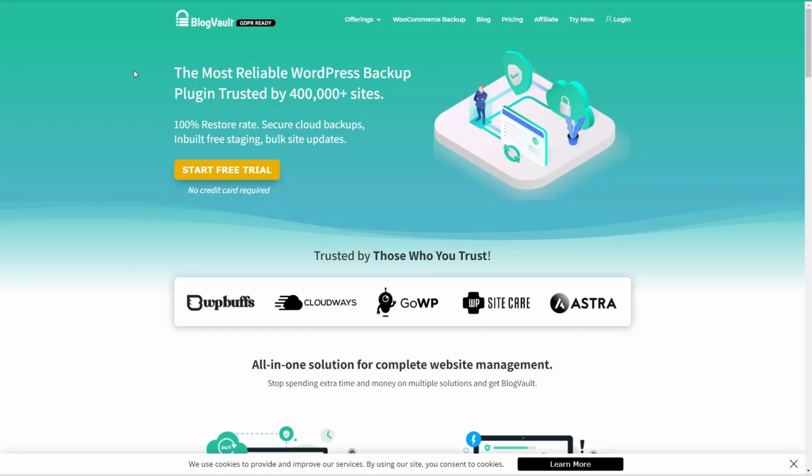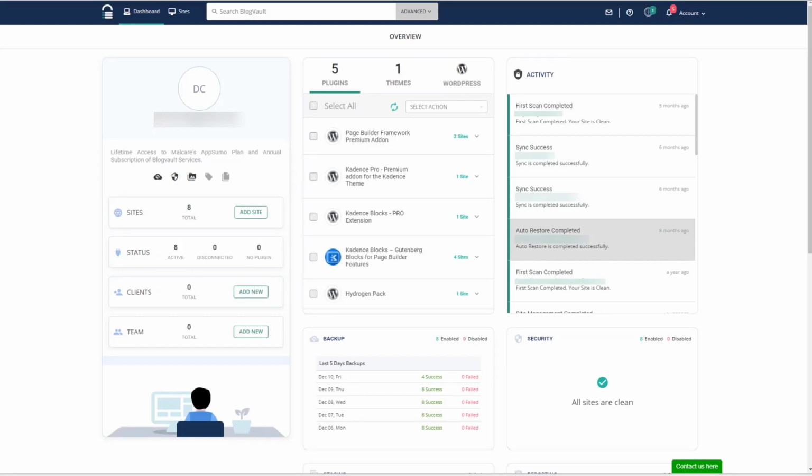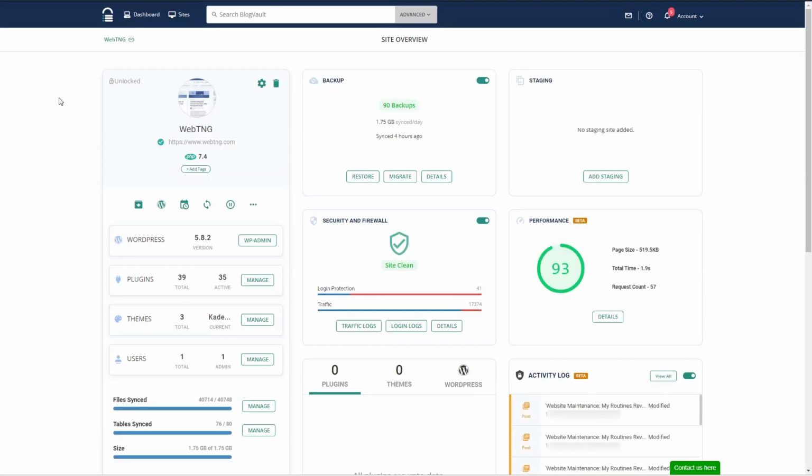It's super reliable. When you first log in, there's kind of a dashboard screen. And if you go and pick one of your sites, then you see an overview of that site. For example, here's the WebTNG website. We can go to the WP admin, we can manage plugins or themes or users and jump right to those places. It tells the number of files and tables synced and size, how many backups it has. My plan has MalCare, firewall, and malware scanning, and I'll talk about that a little bit more in a minute. And then it's got some performance indicators.